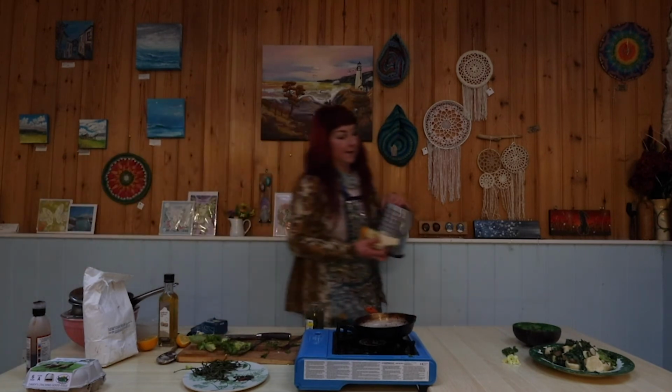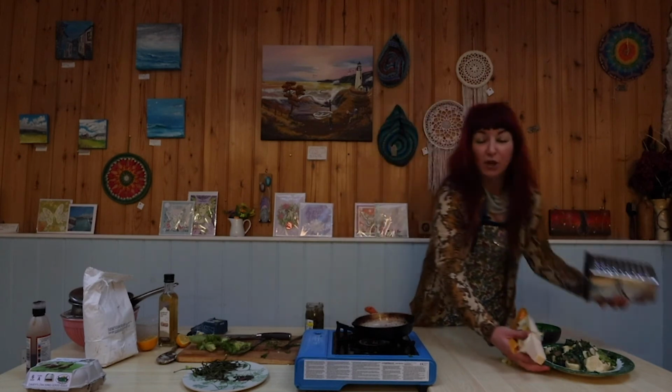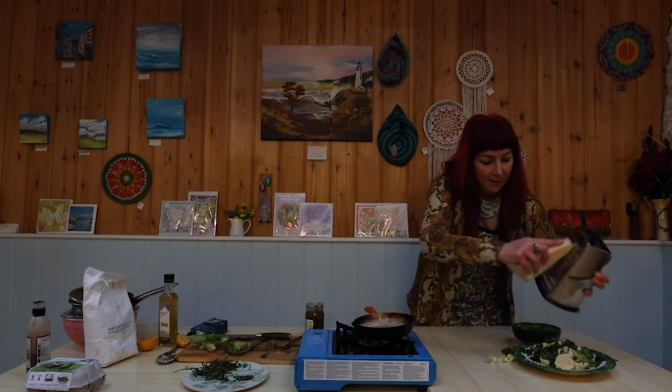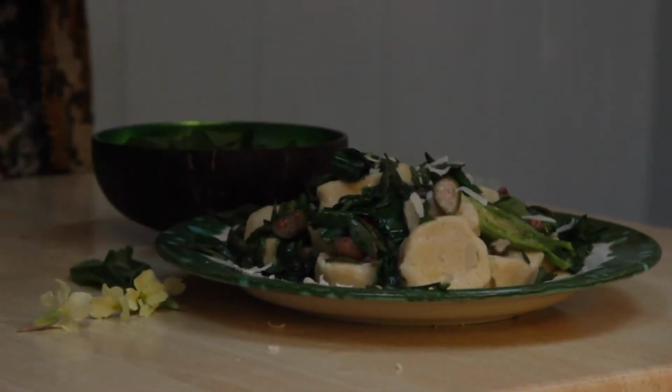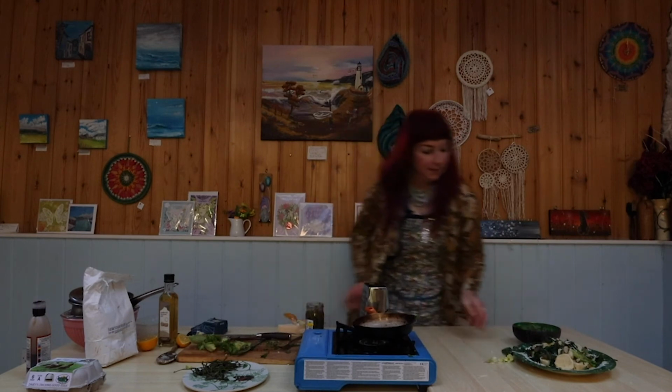Just a bit. Now this is very luxurious, very sumptuous. Obviously it's not cheap. You could use cheddar. You could completely omit the cheese if you wanted to. But I just think with Italian style dishes, a bit of cheese on there is no bad thing.